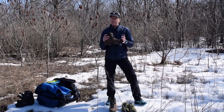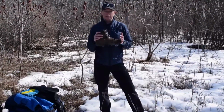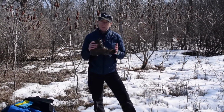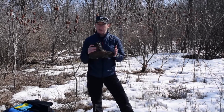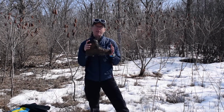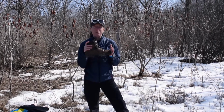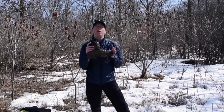Forget your Vans, your skateboard shoes. Those are not adapted for hiking, okay? They're skateboard shoes, okay? Skateboard. We're not skateboarding. So, hiking boots. These are perfect for hiking, but they are a bad choice for canoeing or mountain biking.